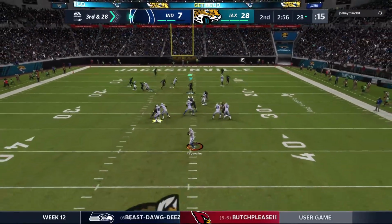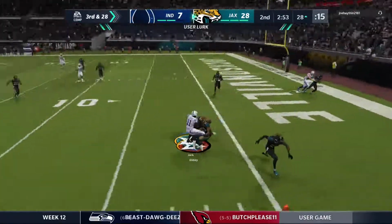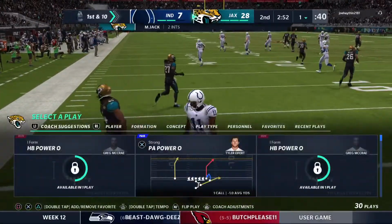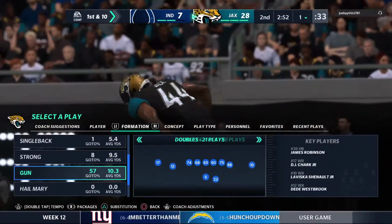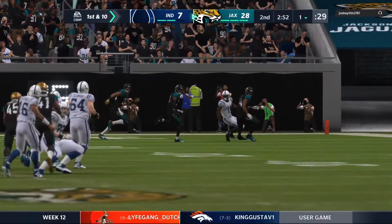On 3rd and long, it's Tagovailoa. Oh, and Tua is going to be intercepted for the 3rd time. Picked up by the linebacker, Myles Jack. And a big turnover there as his guys will get the football back. The Jaguars take over 1st and 10 at their own 1-yard line.